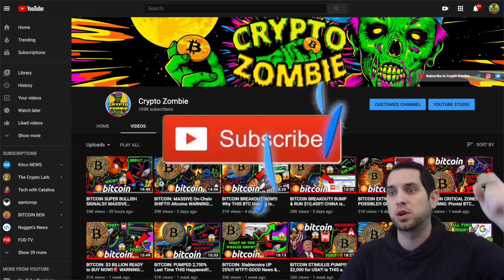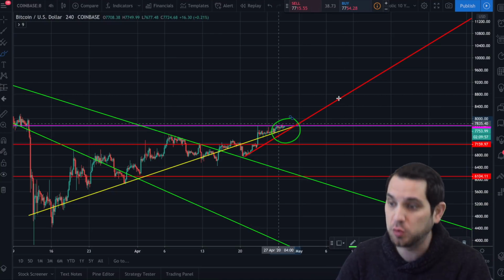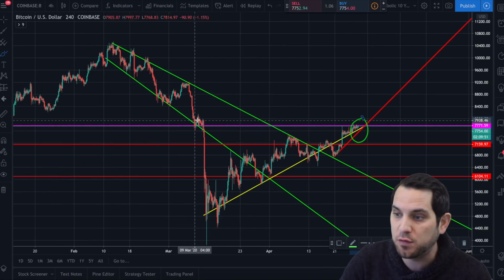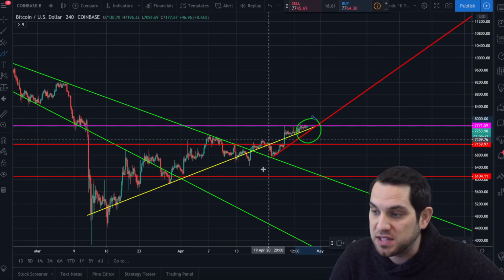And without further ado, we're going to get directly into the charts. Now, like I just circled before in the intro, you can see right here, we are getting very, very close to the end of this resistance that we have, which was the support back here, starting in the beginning of March, and we do have this ascending trend.